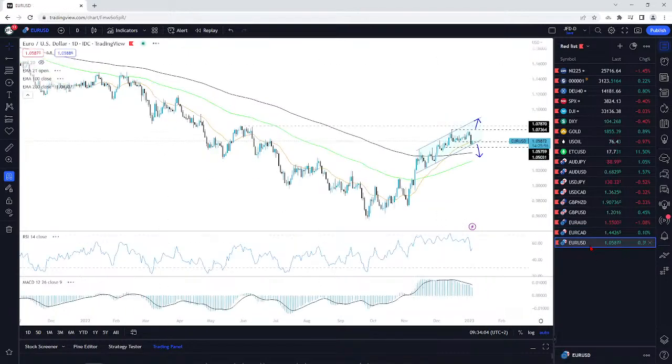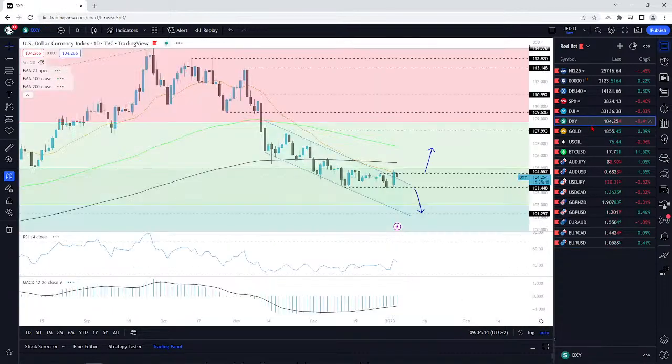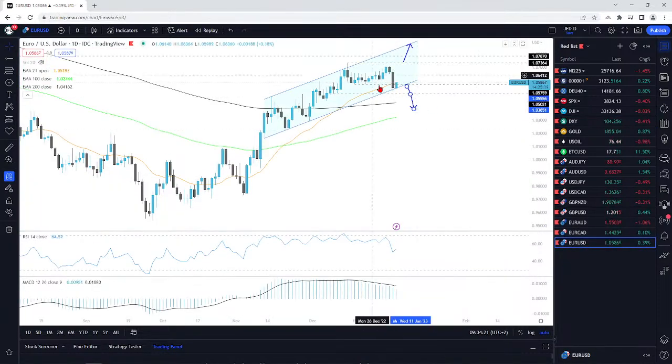And finally, EURUSD, guys, there we go. Beautiful move to the downside, tested the lower side of the rising channel here, and the question now is, can we see a decline? Well, don't forget about DXY. Let's see what this one's going to do. If it's going to start popping higher, well, guess what? EURUSD could fall off the cliff here and break through the lower side of the rising channel.